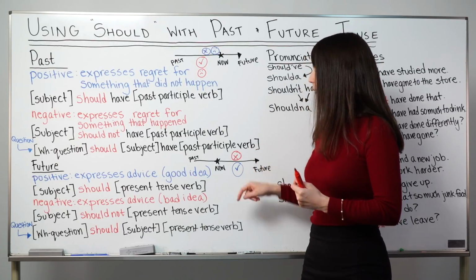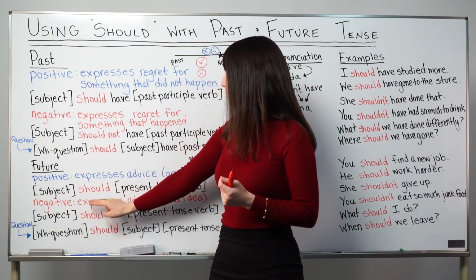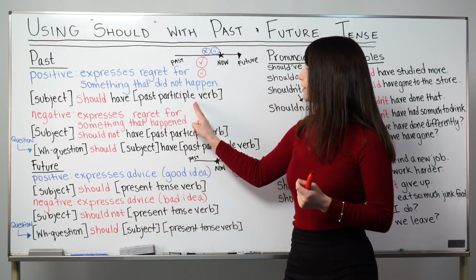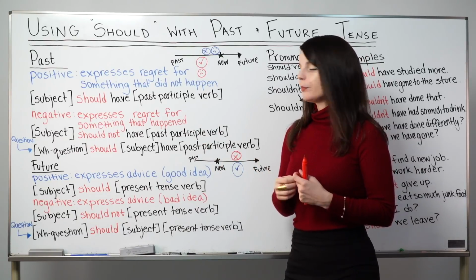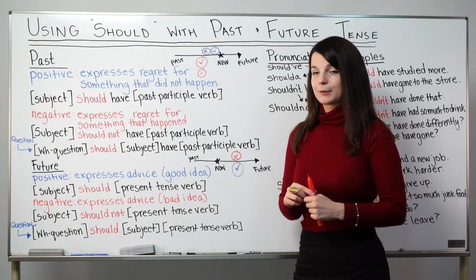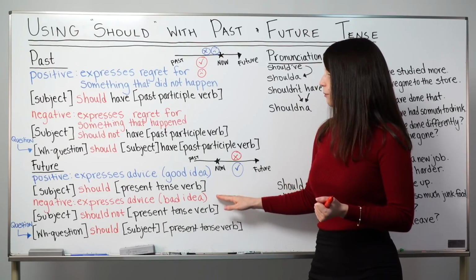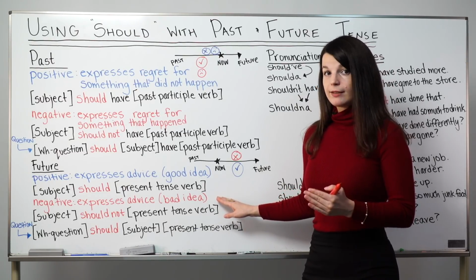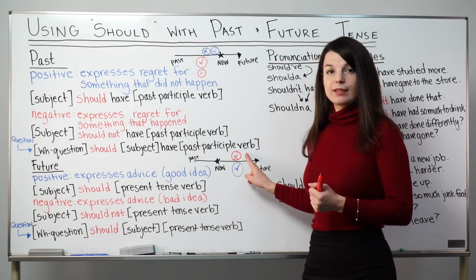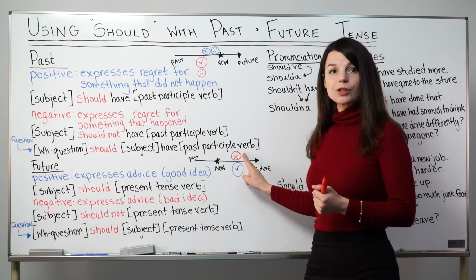So I've marked it with a check. To make a positive statement, a simple pattern is your subject plus should, and here the present tense form of your verb. So in past tense, we used the past participle form. Here we're using the present tense form of the verb, so no verb change is necessary. Now, let's compare this to a negative statement. A negative statement with should also expresses advice, yes, but the speaker thinks it's a bad idea. So positive, good idea, negative, bad idea with should.